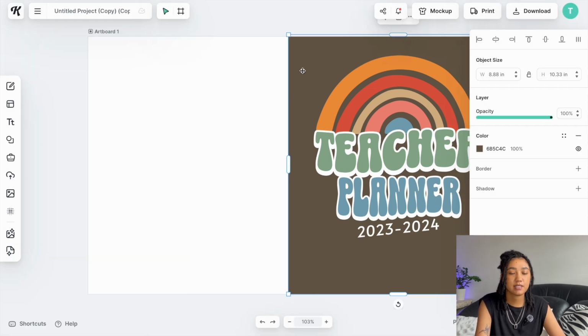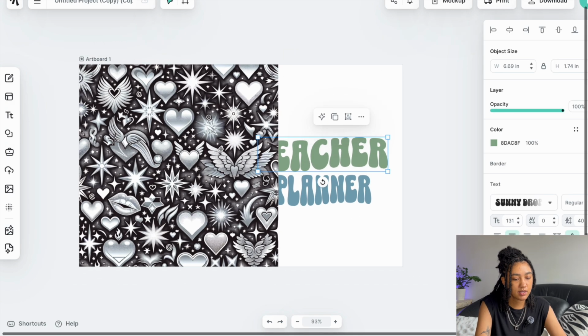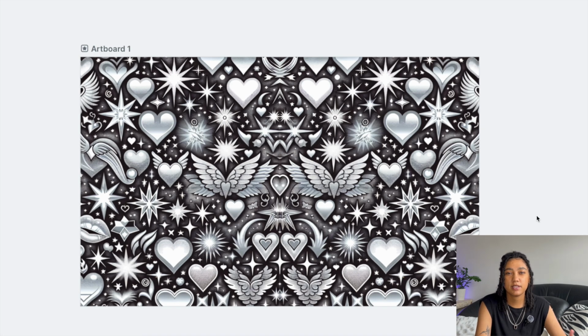So I'm going to delete this design. I'm going to leave the words just in case I need them. Okay, so I'm going back to my toolbar here and I'm going to select image generator. Okay, so now I have my design here and I'm going to once again duplicate it and then I'm going to flip it. Okay, so since this is a blank notebook, I'm just going to leave this design as it is. I think it looks really cool and I'm excited to use it.